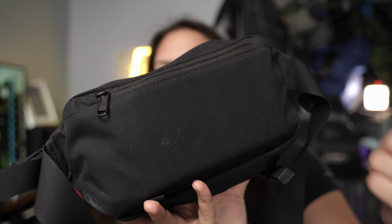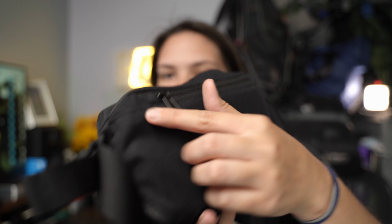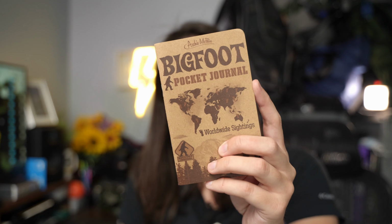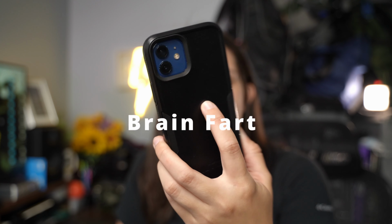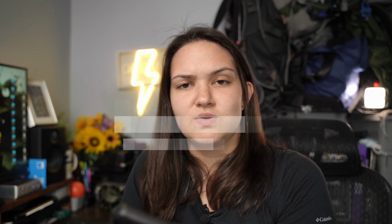We're going to start off with what is in the back compartment here. So we open that up, and I usually have two things in here. The first one being a little pocket journal. This is just a Bigfoot pocket journal I actually got in New Hampshire a couple weeks ago, and I always carry some type of journal or paper to write things down, jot things down about maybe a certain location I'm at, if I want to come back for a hike or come back for a photo opportunity, whatever it might be. That's what I carry that for. The other thing I keep in that pocket is my cell phone. This is the Apple iPhone 12.